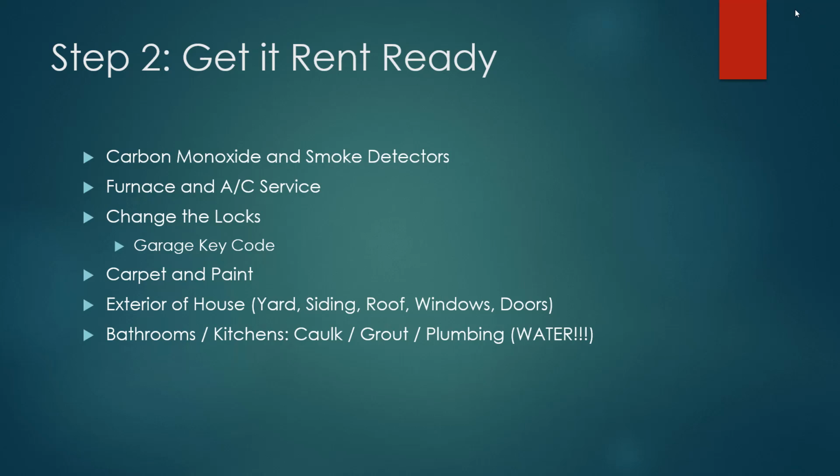Run your hand along every trap, right? Is your hand wet? You might have a problem. Appliances, check them. Make sure they all work. If you have a washer and dryer, it's my personal opinion that you should just give it to the tenant moving out.